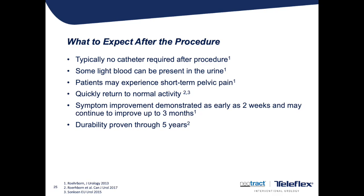Most men want to take it easy for about 2 to 3 days, but there's no other activity restrictions afterwards, like with other surgeries or treatments. I've had patients have improvement in their urine flow the day of. Within a week is very realistic. Most men are not totally happy with the procedure till about a month out.